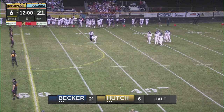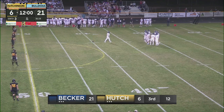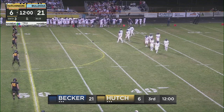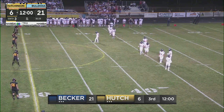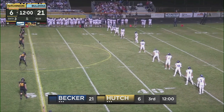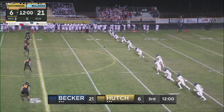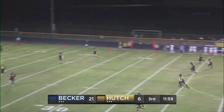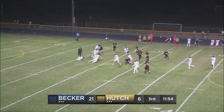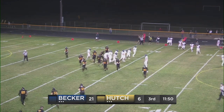21-6, Becker leads as the Hutchinson Tigers get the ball back to start the second half. 65, Norberg. Croat and Pierce back deep. Pierce, throw it back to receive for the Tigers. Evan Norberg back deep. And this is going to track towards Croat inside the 5. He'll take it to the middle of the field near the 20 and slips the tackle out across the 25. And that's where Hutchinson will start, first and 10.